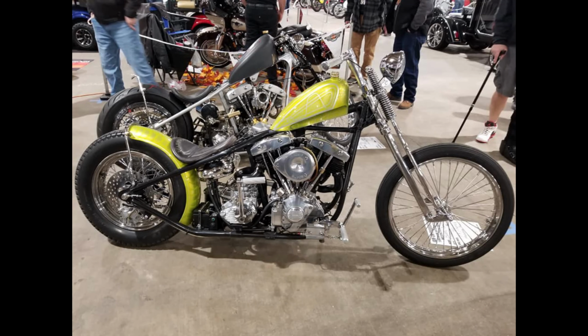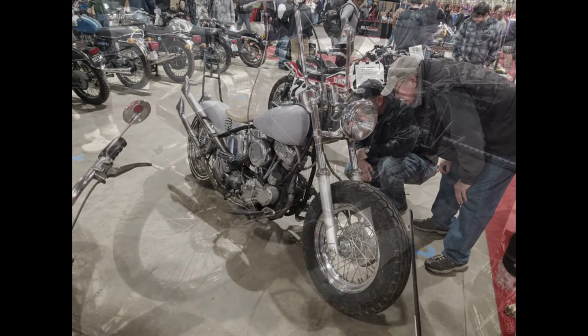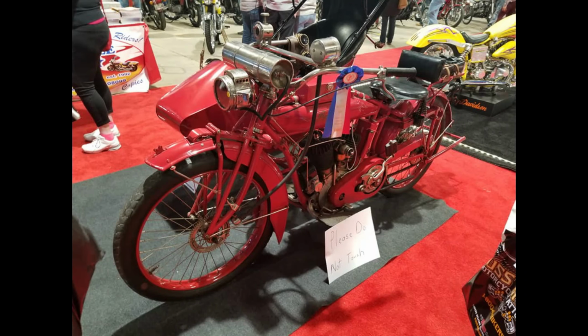Another cool shovel head with a kickstart. My leg is tired just looking at it. And here's a panhead. Would love to build a custom with that motor. Just like the looks of them. Now, I don't remember what this is, but notice there's a hose running to the headlight. This was back when you had a live fire lighting your way. Thank God the light bulb was invented.